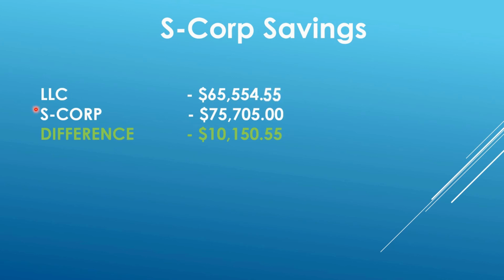So the LLC and the sole proprietorship got to keep $65,554.45. As an S-corp, Joe gets to keep $75,705. That's a $10,150.55 difference that Joe gets to keep. So that's a substantial amount of money, and it's probably worthwhile that Joe switched, but there is another part.